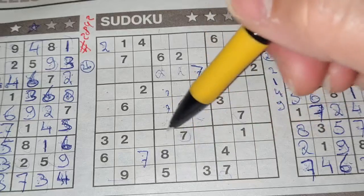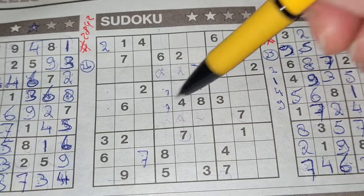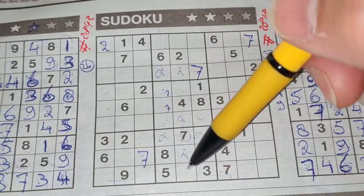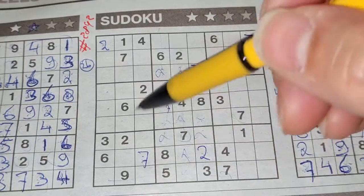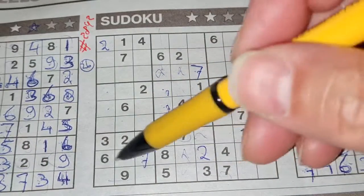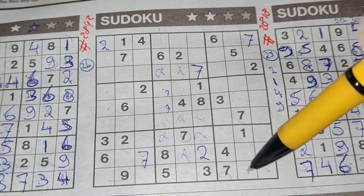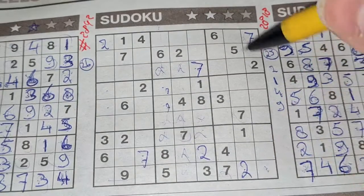In this big square, we have 1, 2, 3, 4, 5 missing numbers. One of the missing numbers is 2. We see here 2. No 2 in these 2 boxes. There 2. No 2 in those 2 boxes. So 1 box left for the 2 should be there. 2 in this row, 2 in the row below. So in the last row, the only 2 places for the 2 should be here. Oh, there. We see there 2. No 2 there. 2 should be here.